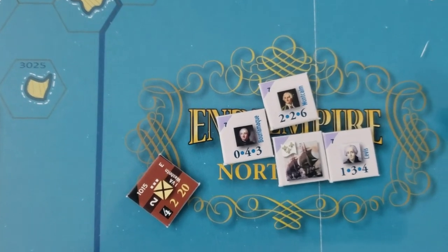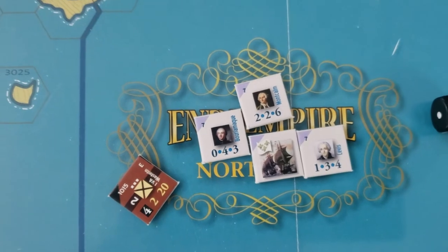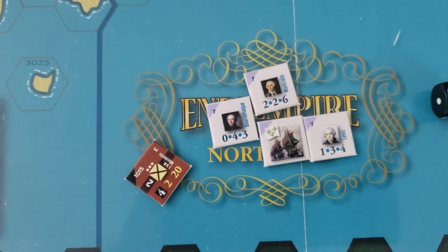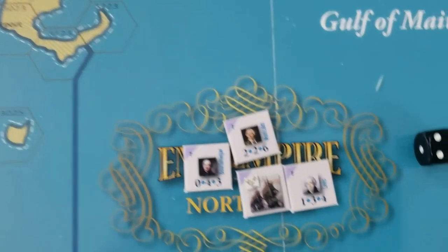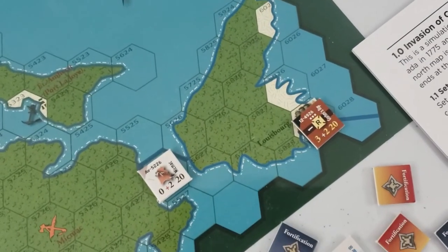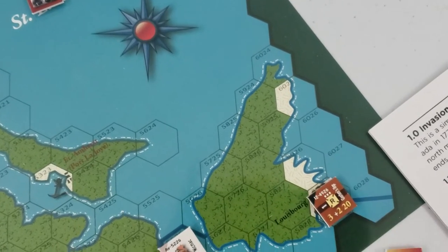None of the leaders really, only a few leaders have died this whole game. And every time Wolfe or Montcalm got in danger, they just never had the die rolls to be killed, but we got a bunch of captured French leaders. The British did capture Louisbourg, and they moved the Ranger in to hold the hex.